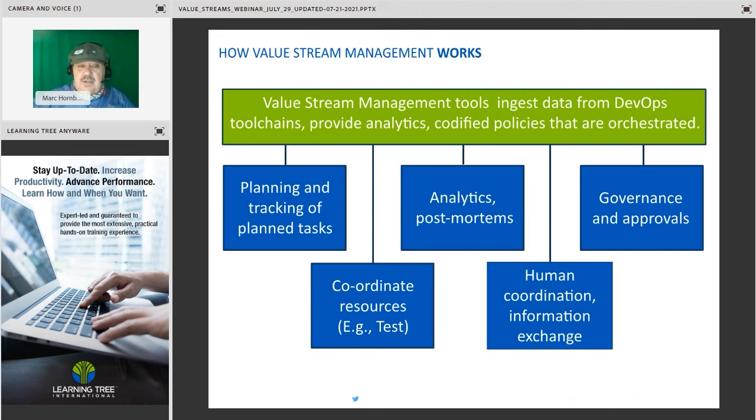How does it work? Well, this is a pretty simple diagram, but basically the green box at the top is usually a value stream management tool that ingests data from the different tool chains underneath to provide analytics and the ability to codify policies that involve things from those tools across different pipelines, and orchestrate activities as well. So there's automation capability in these tools too. Planning and tracking of planned tasks is an example of what value stream management can help with. Coordinating resources, like setting up test environments, anything from coordinating a ticket flow all the way to automation of standing up stacks of tools necessary for testing.